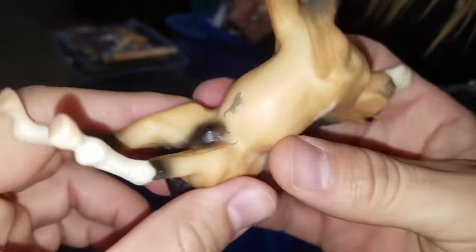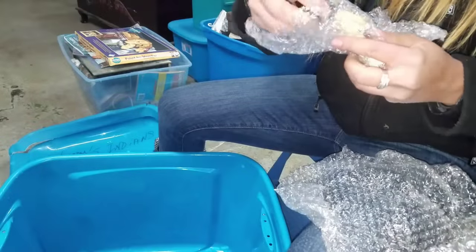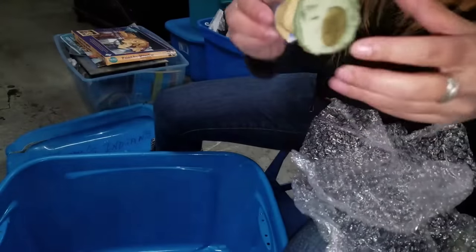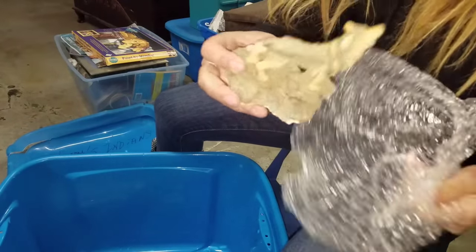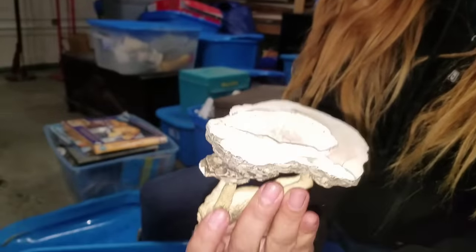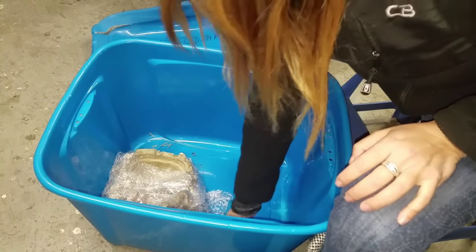Is this a briar? Yep, sure is. That's a briar. Indian girl. Okay. Is that a wolf? All right. How much more you got in there? I think I have three more pieces. Three more. That tote was full.